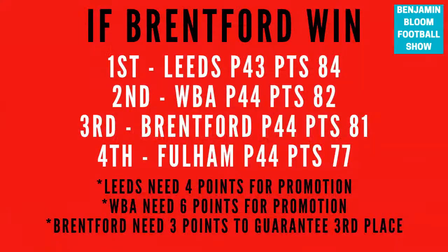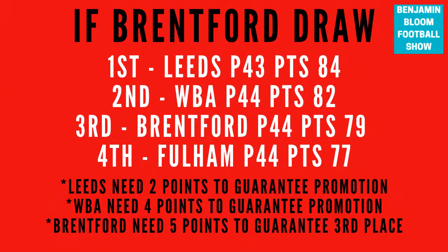Quickly, before I go to your comments, remember the state of play. At the moment, if Brentford win, Leeds need 4 points for promotion. They cannot do it tomorrow. West Brom need 6. The gap down to 1. If Preston can get an equaliser, Leeds can be promoted tomorrow. There will be 2 points from promotion.